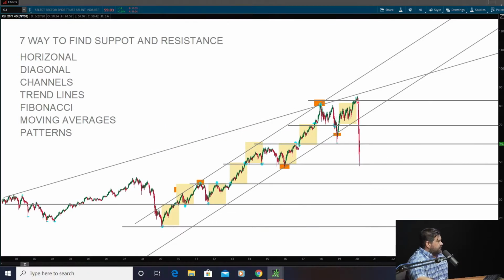Okay, Fibonacci. So Fibonacci is retracement or extension. I'm going to show you both at the same time. So if you take, again, we have to understand higher highs, higher lows, lower lows, lower highs. We have to understand what is the significant thing that we're building off.